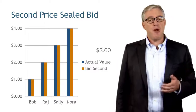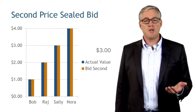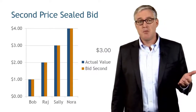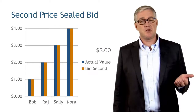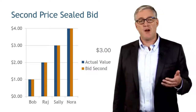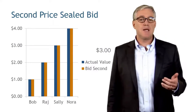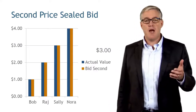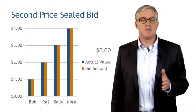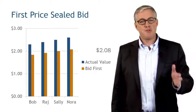Now, if we had the same private valuations but asked them to go through a second price sealed bid auction, everyone would bid their full private valuation. Why not? You know you don't have to pay what you bid, so you might as well bid your full private valuation in that situation. Now, with these underlying valuations, Nora would still win. She would bid $4, but she would pay what Sally bid, which is $3. Now, if you notice, what happened here is that the first price sealed bid auction actually yielded more money for the sellers than the second price sealed bid auction for this particular circumstance. So, right? First price beats second price.